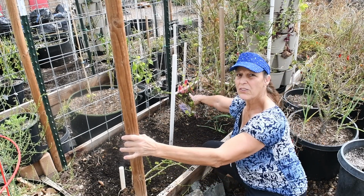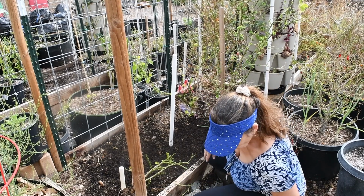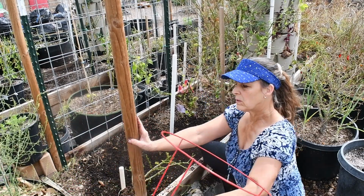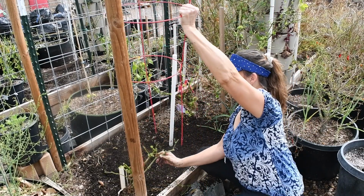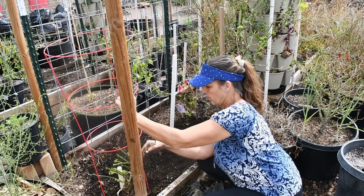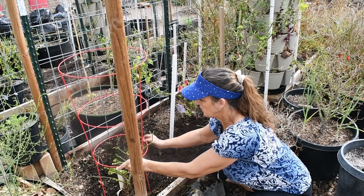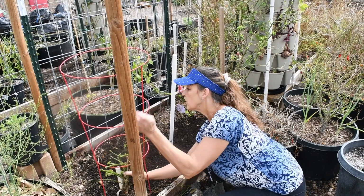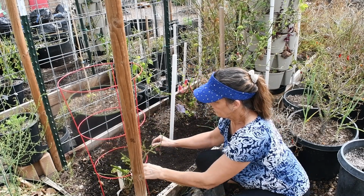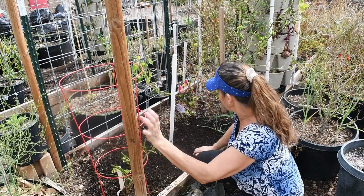Okay, now this one here, you can see that there's a bunch of life on this one. We're going to trim it back a little bit, but we're going to leave it in there. But this guy, we can put that cage around now. Get in there. There you go. Make sure I don't squish him. There we go. Now he'll be able to grow up in there.